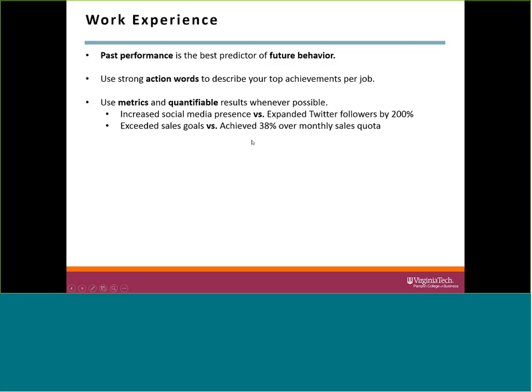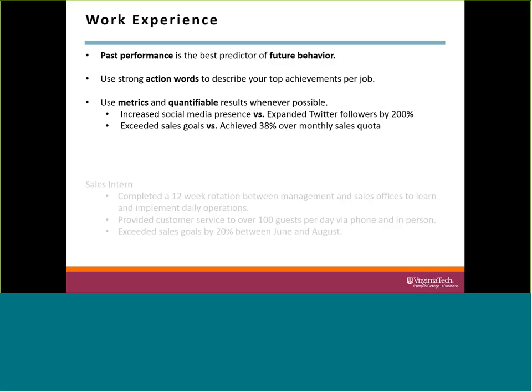Increase social media presence. Well, that's great, but look at this next one: expanded Twitter followers by 200%. That gives me a much better visual of what this student has done in this past position. Take a look at the second one, exceeded sales goals. Well, that's great, we all want to exceed sales goals, but let's look more specifically: achieved 38% over monthly sales quota. That's what I'm looking for as a recruiter.